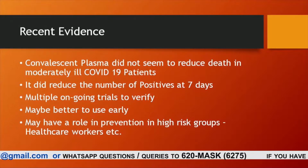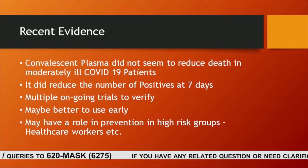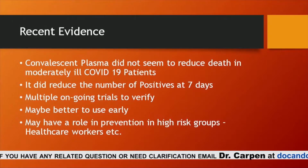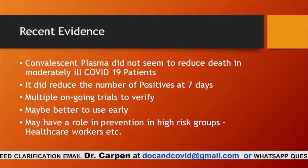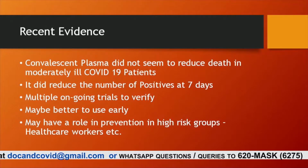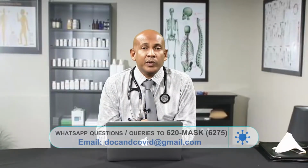There are multiple ongoing trials that will verify and provide new information. But what we have learned is that it may be better to use convalescent plasma in the early stages of this disease rather than waiting until a moderate to severely ill state. And we may also have a role for convalescent plasma in prevention in those who are high risk, for example, healthcare workers. So I hope we would have had a better understanding of the whole science of convalescent plasma, when we use it, why we use it, how we use it, and what we hope to achieve.